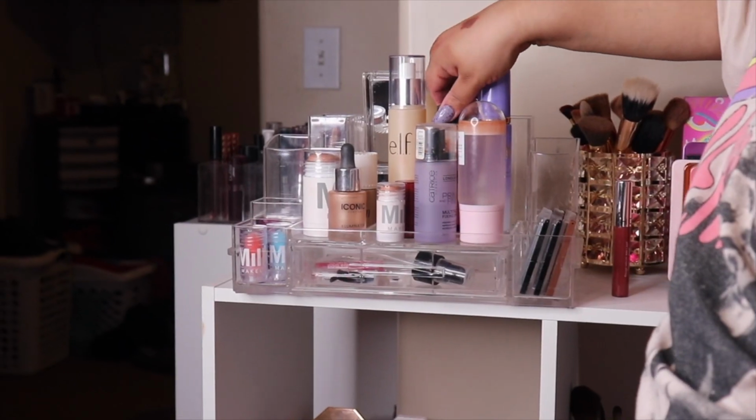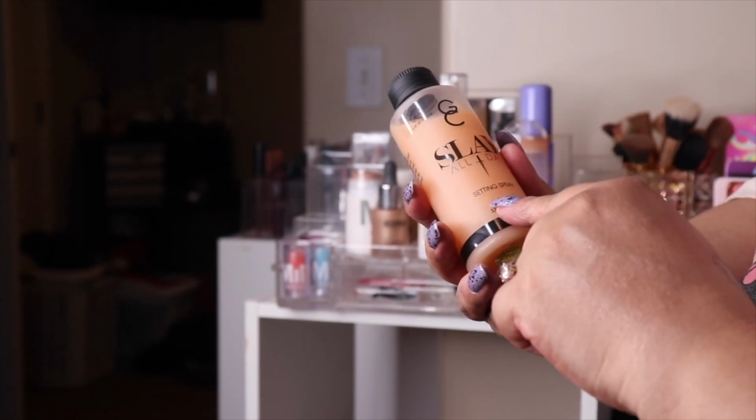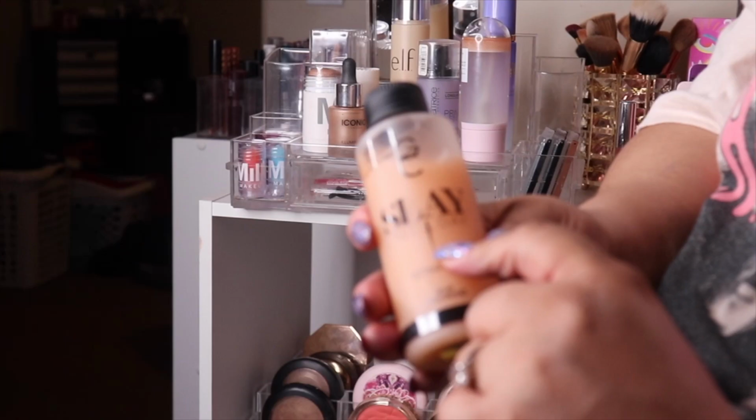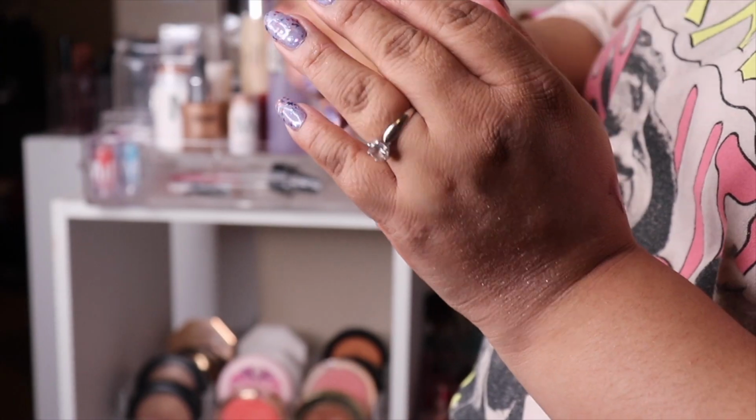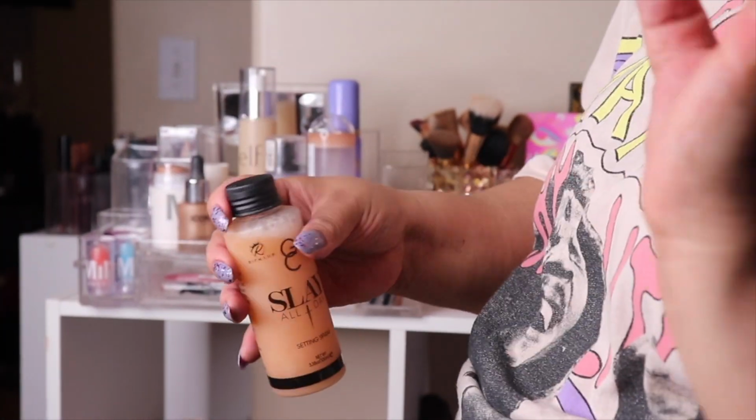And then I have this one here from Gerard Cosmetics. This is the Slay All Day Setting Spray. This is the one that Rich Lux had a collab with Gerard Cosmetics. I haven't used this one yet. Oh, this is the Dreamsicle one. So it's like an orangey, like a Dreamsicle, like the one that you eat.